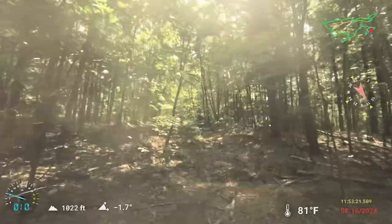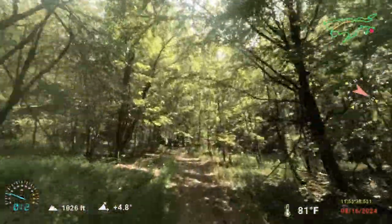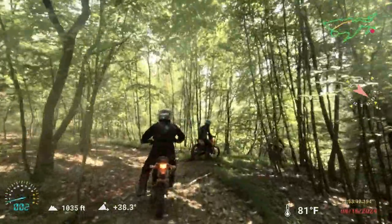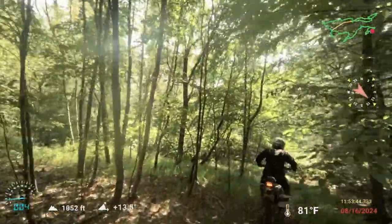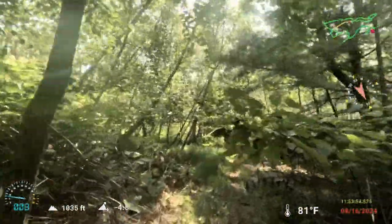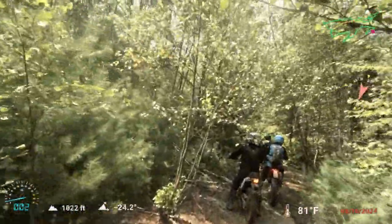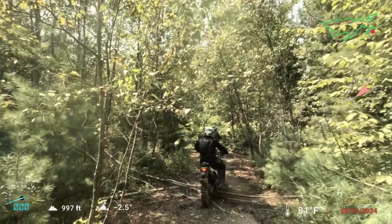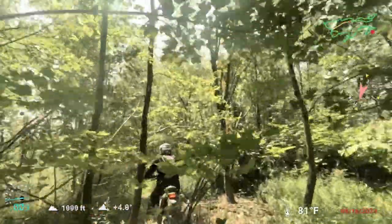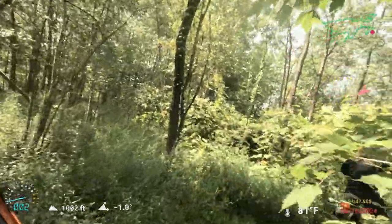Now we're heading toward Rich's secret single trail, which was getting pretty overgrown last time we came through here, so let's see if we actually can get here. We've got Jeff leading, so the proper name for this, as a little foreshadowing, is Jeff leads us all astray. I'm not convinced that this is really the trail, but that's where we're going anyway.